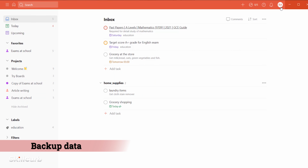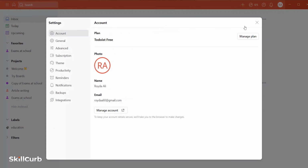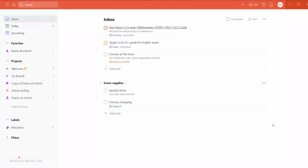Backup your data. Todoist keeps automatic backups of your data. From the Settings tab, go to your account, and there you can find all the backups along with date and time. You can download any of them and get a zip file containing a CSV file for each of your projects from that date and time, which you could use to restore your data or move it to another app.